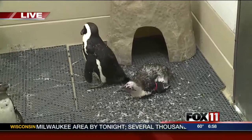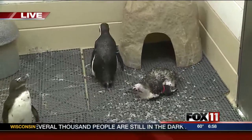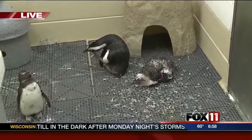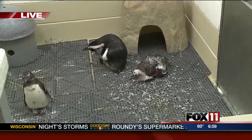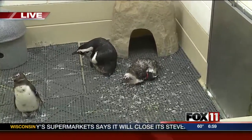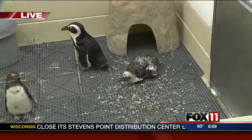And you've got to think about this. Penguins have more feathers per square inch than any other bird. They've got 100 feathers basically per square inch. So pushing out those feathers and growing new ones is not real comfortable. Take a look at all the feathers. I feel bad for her. Yeah, it's really a taxing process for them, and they go through that once a year.